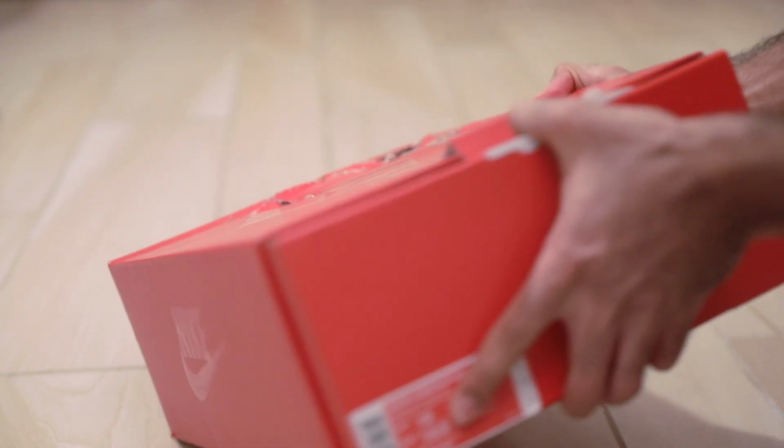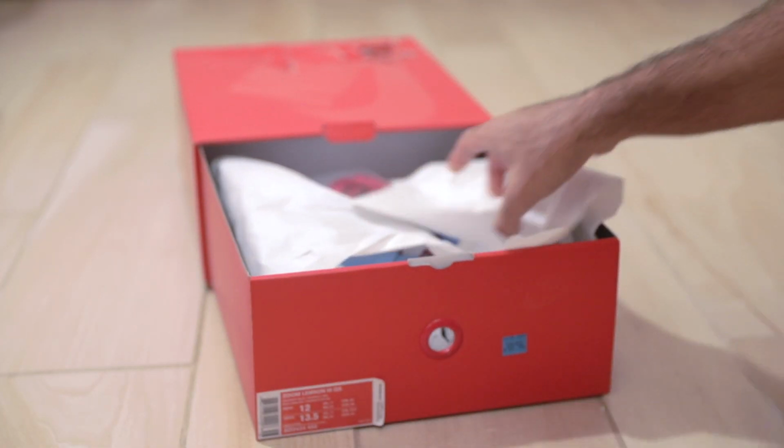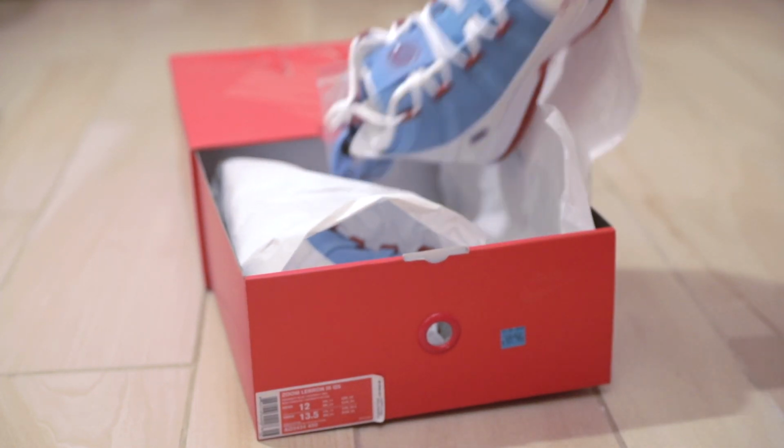As you can see, it's pretty tough to open the box when it's so damaged. Here's the shoe. The box opens up quite nicely.